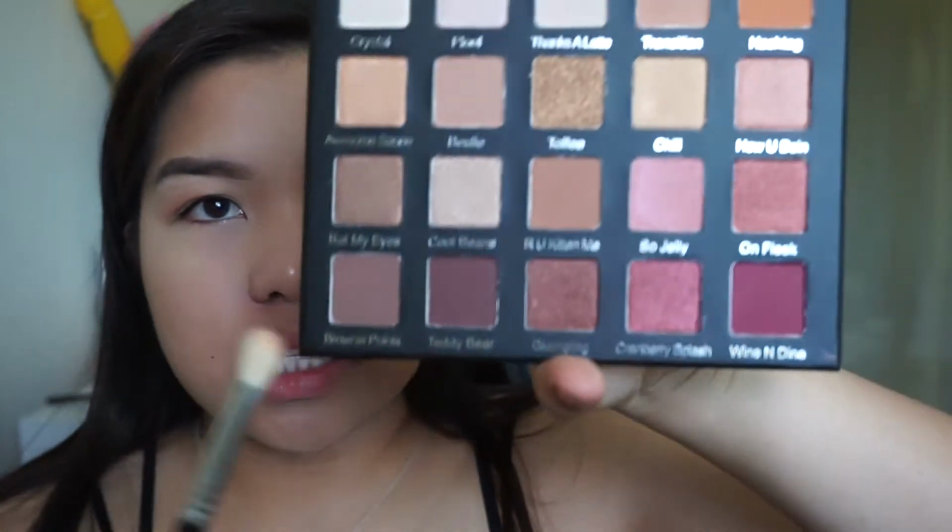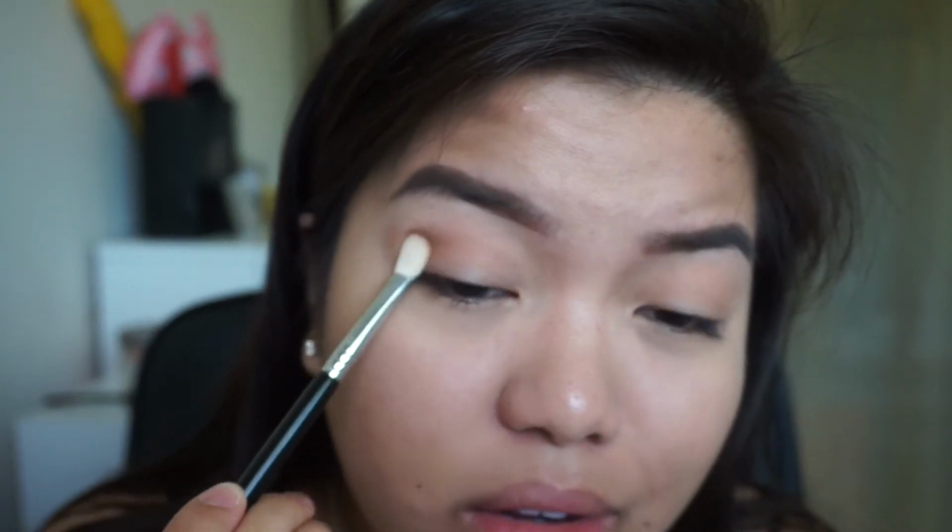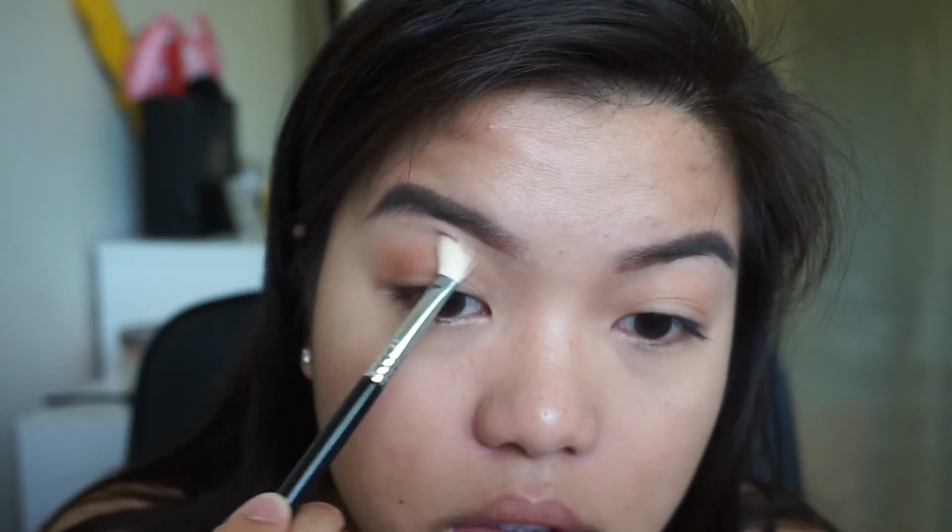Alright, so next I'm gonna take the shade Brownie Points. It's this color in the corner here, and I'm going to just take that with the same E25 brush and put it more towards the outer corner. I don't know. And I'm not going for a super precise look today. I'm just going for something natural because I'm not doing anything special. Sadly.